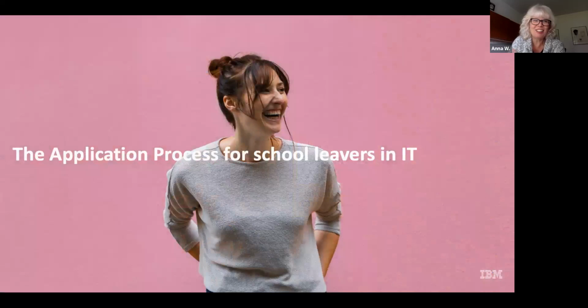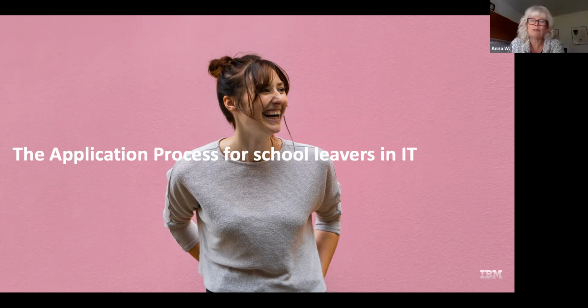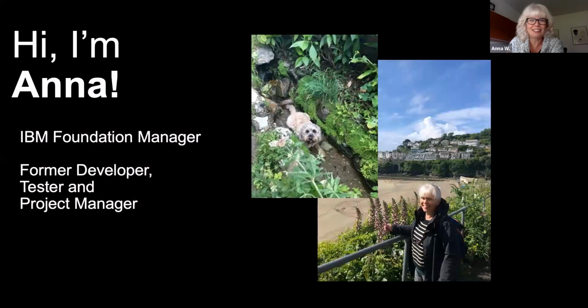Great. Thanks, Rosie. So yes, this will be about the application process for school leavers in IT. First of all, I'll talk a little bit about IBM and the types of roles that we have available for school leavers, the application process, and most importantly, some hints and tips. I represent IBM, but this is very similar in lots of other companies. So I hope, even if you might not be interested in IBM, that you'll find this a useful session.